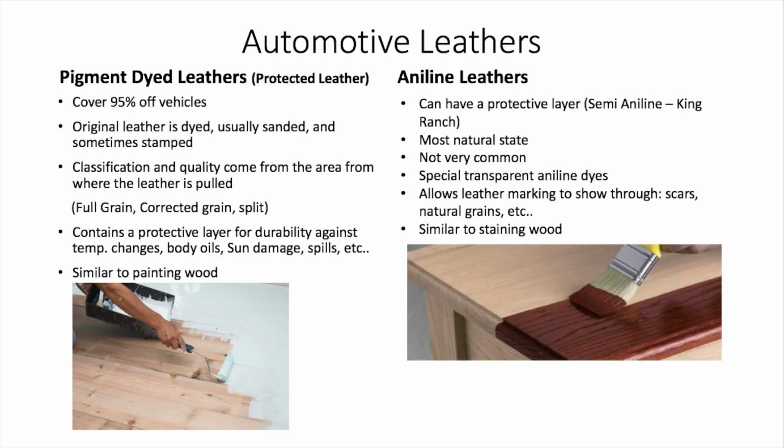All right, hey guys, just real quickly, I wanted to jump in here and go over the two types of leather in a little bit more depth. We're going to be talking pigment dyed leathers, also known as protected leathers, versus the aniline or semi-aniline leathers. I created a little slide here for you, so let me show you that. Okay, so first we're going to be talking about the pigment dyed leathers or protected leathers.